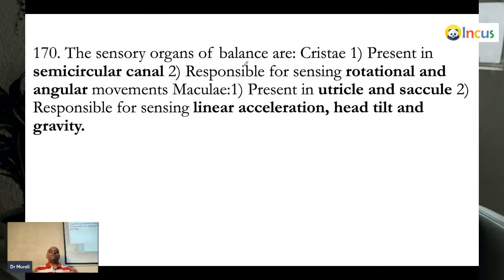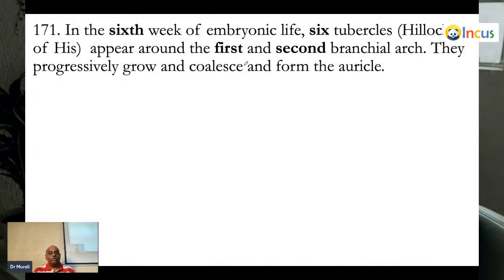Now, doctor, the sensory organ of balance. Just before we discuss, the ampullary dilated end of the semicircular canal has the crista, right? So this crista is the most important thing that senses rotational and angular movement. Whereas the macula, which is present in the utricle and saccule, is responsible for linear acceleration, head tilt, gravity, and all that. The macula is what you need to remember.